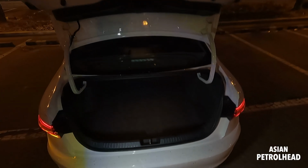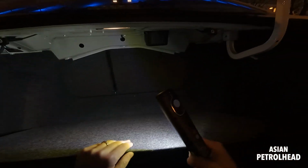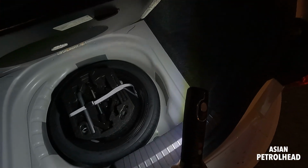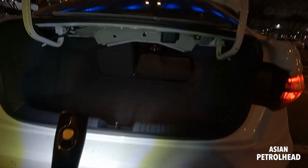Okay, so let me also quickly show you. The trunk seems to be very large for a compact car. So I think this Jetta has a larger trunk compared to the Hyundai Elantra. Okay, we have an actual temporary use spare tire, a smaller one, and we have some tools here, and you can also fold the seats like this to yield more cargo room. So that's pretty good. It's not flat, but at least you have access to the second row seats.